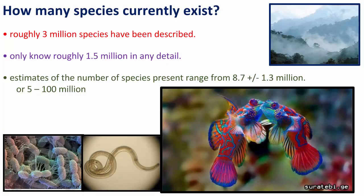Okay, the one thing we need to consider is that Shannon and I have both used the term species or fauna. Particularly in the last slide, both terms were used, fauna in the top paragraph, and species two slides ago in the second paragraph. But how many species exist? Roughly 3 million species have been described. And when I say this, only 1.5 million in any kind of detail.